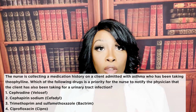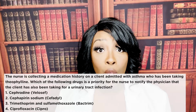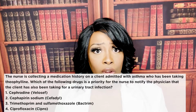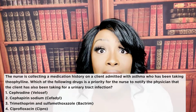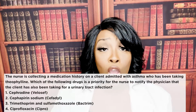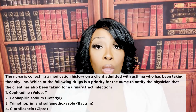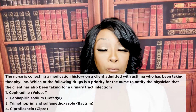Why? Because if the patient's taking Cipro, they might not be clearing that medication the way they're supposed to. Where's the medication being cleared? It gets broken down in the liver, right? The liver metabolizes the medication, and we clear it through what? The kidneys. Right? But the patient taking Cipro might be holding on to that medication, and it builds up and builds up, and the patient might go through theophylline toxicity. So that's also very important for you guys to know.